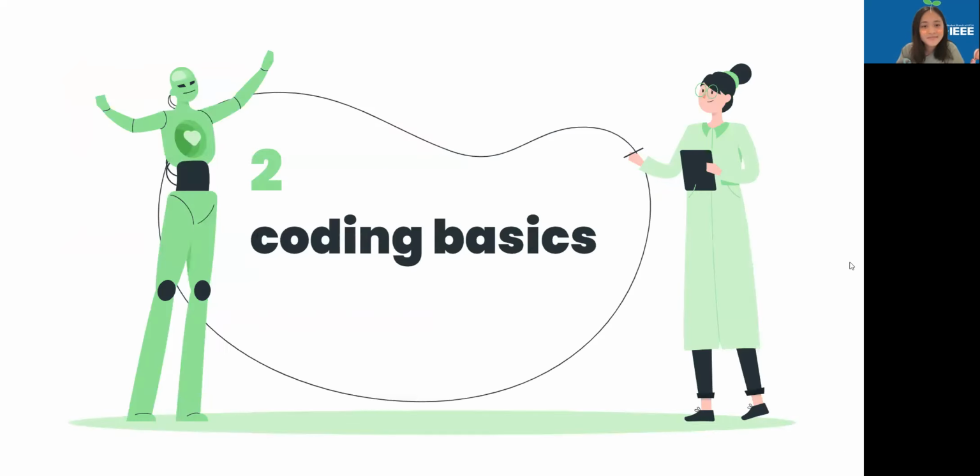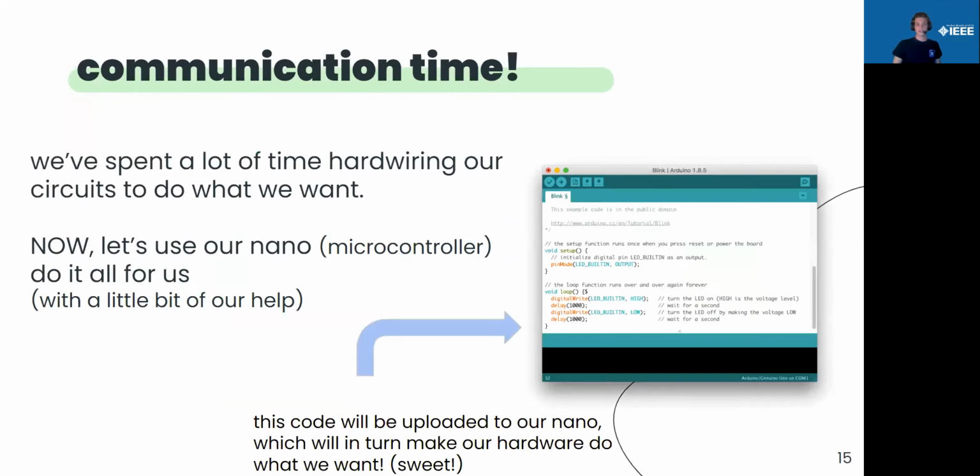Okay. So now we're going to go on to a little bit of coding. We've spent a lot of time with hardware now with the circuits that we've made. And now we're going to use our microcontroller, which will allow us to actually program it. As you can see, we have an example of what it looks like to program it. The software is called the Arduino IDE, which will allow us to program our Nanos and do whatever logic we tell it to.